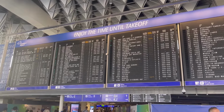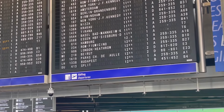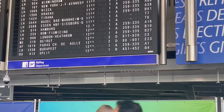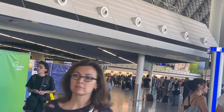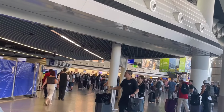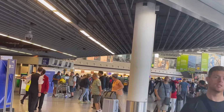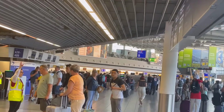the flight information. Look, I found my flight, the one on the bottom, it's Split 12:05. We're in Terminal 1, you see it, and Hall B, and we check it out. Hall B is over here. So easy to find, as you can see, to navigate around Frankfurt Airport. And it was at number 451, 452. So that should be somewhere here.